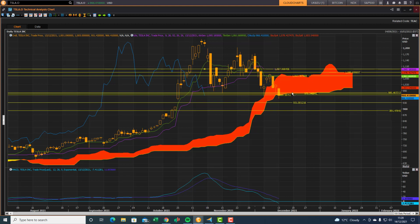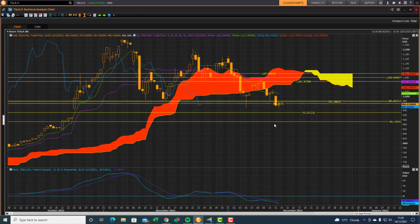And if we dip below the bottom of the cloud here and start trading below there for a couple of days, then it means the outlook has changed from bullish to bearish from an Ichimoku cloud chart perspective. Now let's go and take a look at the 4-hour chart. We'll see what's the situation there.